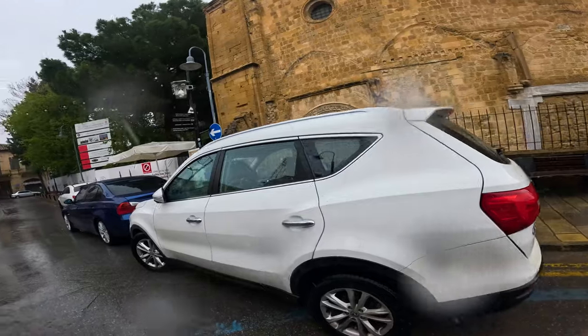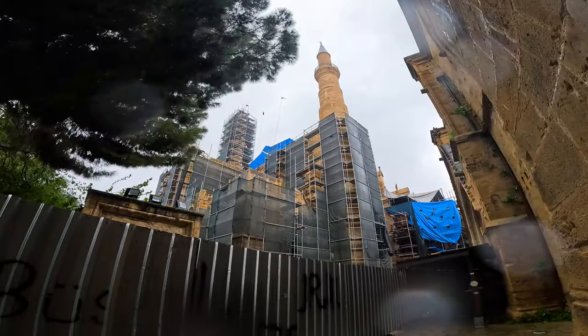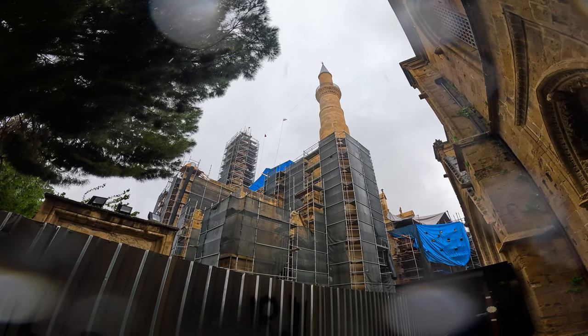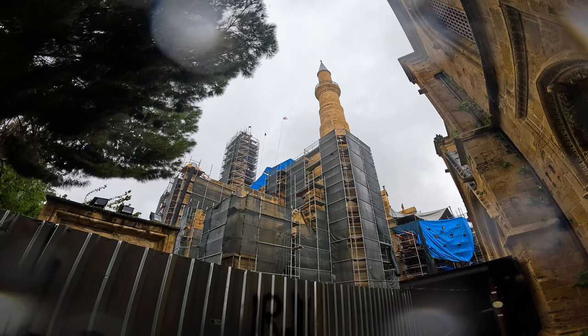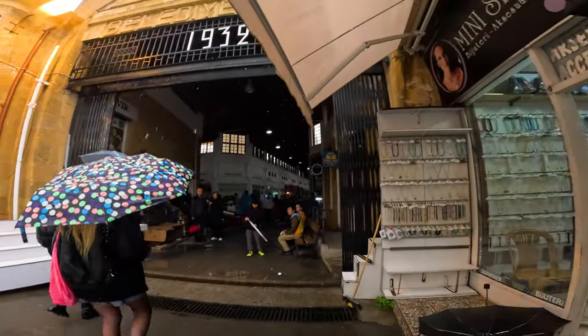I think this is as good a view as we're gonna get. Now how about that? Gothic cathedral whose steeples have been replaced by minarets. Quite a look, honestly. It's a shame it's covered in scaffolding, but at least they're restoring it, keeping it up to date. Let's go have a look at that. North-south border crossing. Ledra Street. Covered bazaar. Let's go in here.